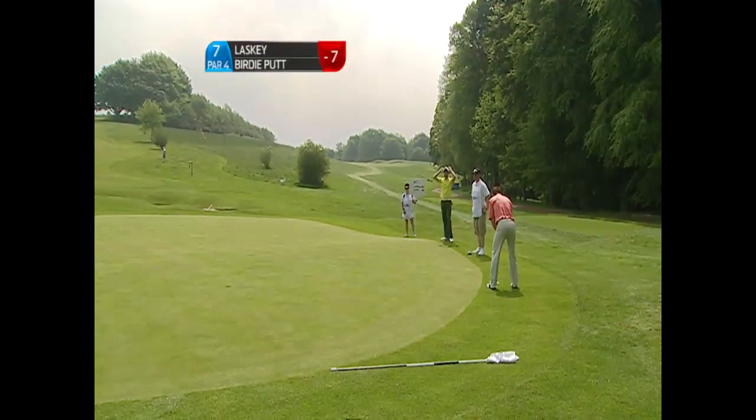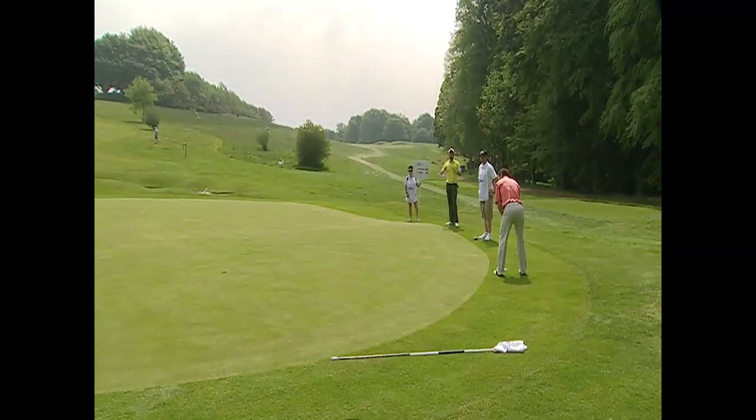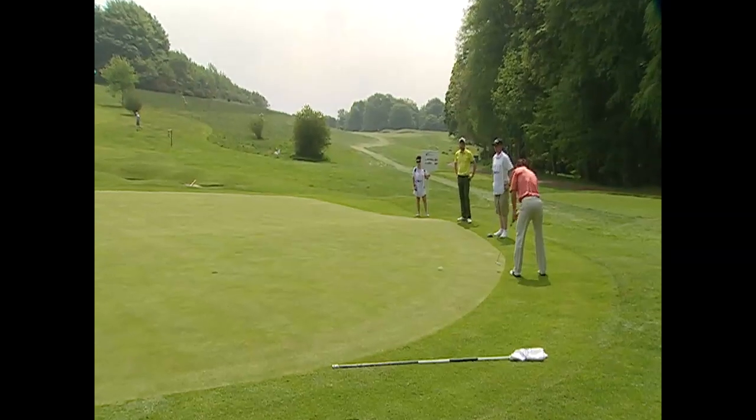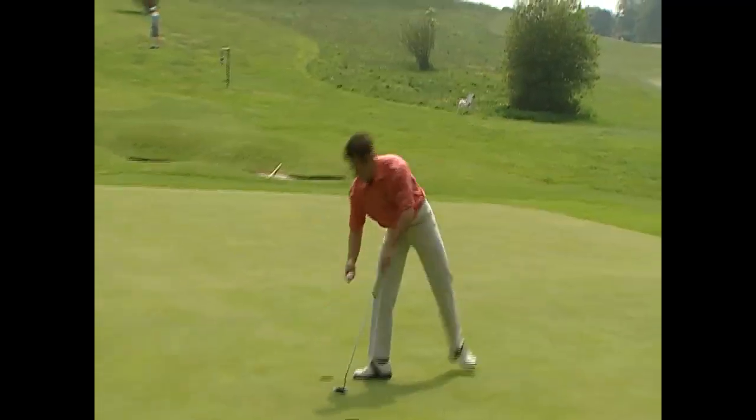Yeah, but he sees the leader started at 12 under and probably thinks he needs a fast start, so missing out on what you say is the easiest hole in the week. Down to grate a little. Birdie to get to 8 under for Mark Lasky.